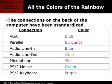Now, for the mouse and keyboard, you can swap them. That really doesn't matter. They actually just did that so people know that there are 2 different things to plug in. They function exactly the same, so you can switch them out and it won't make a bit of difference.